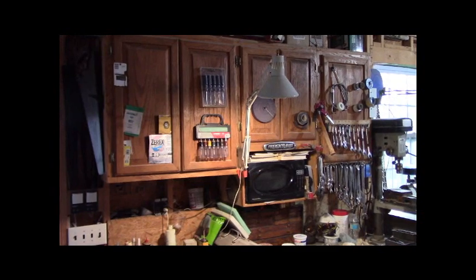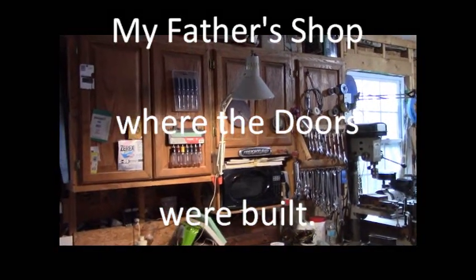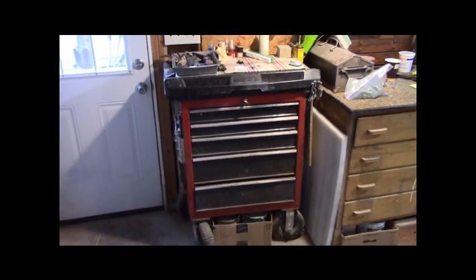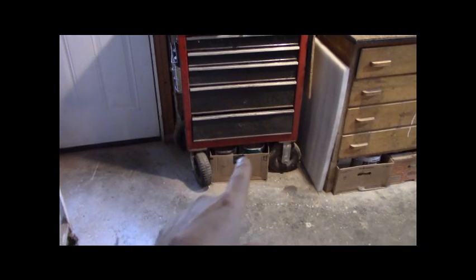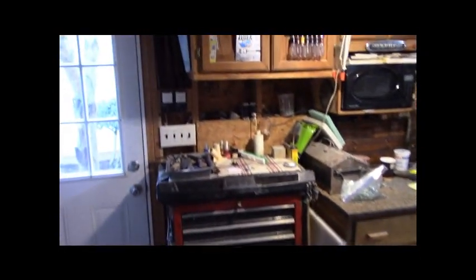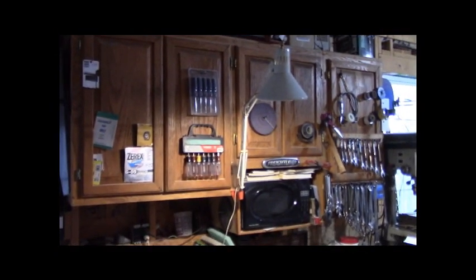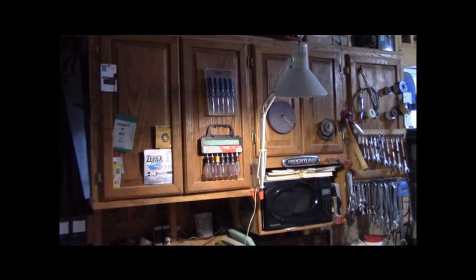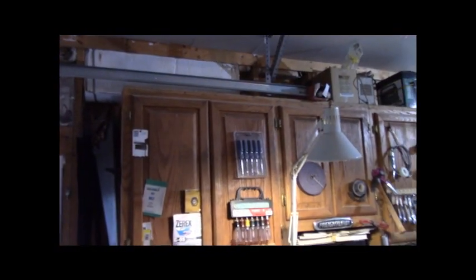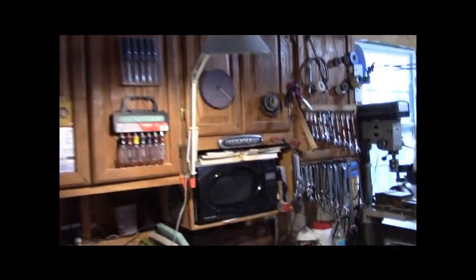All right, this is my dad's shop. It's kind of a wood shop, but I thought I'd give you a quick little overview. There's his toolbox with the big wheels. He kept that in the service van for years. These kitchen cabinets used to be in my house before I remodeled the kitchen. So I gave them to my dad for the shop. Actually, I hung these up here before he even moved down here. He had the house and he was going back and forth.